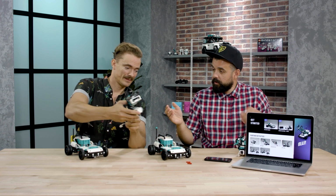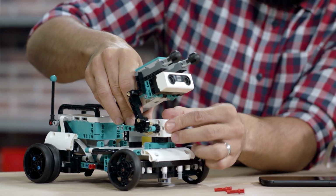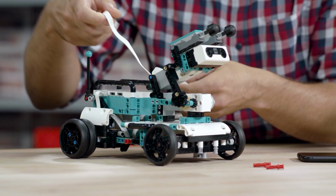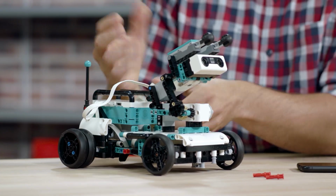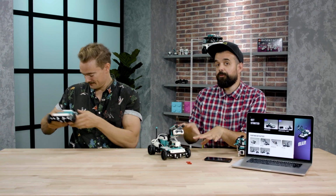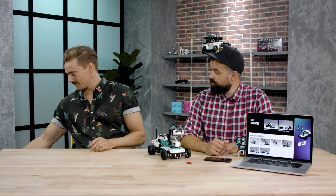So Morten has rebuilt this into a shooter. Thanks, Morten. And this just slots in, and then you connect up the cables, change your code, and you're ready to go with a brand new model. And the really cool thing is, this is a platform then that you can build your own creations on. We've made a few in the app, and Morten's got a couple of others that he's made.